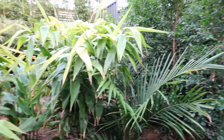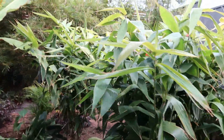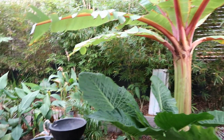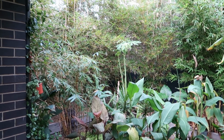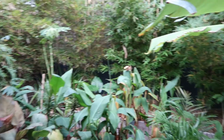Back in Adelaide, it's now winter, and this is our version of a tropical garden. Not quite the same as what you see up in far north Queensland. Looking forward to the warmer weather again, so we've got more colour in the garden.